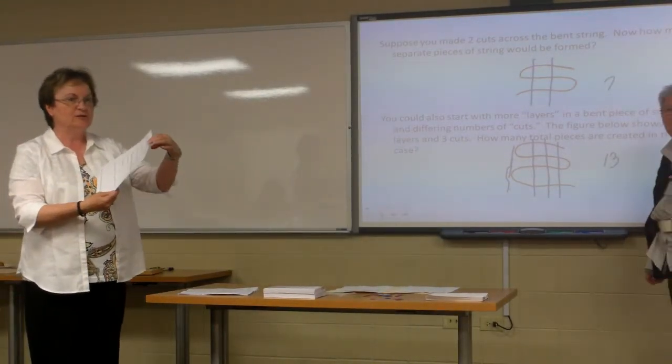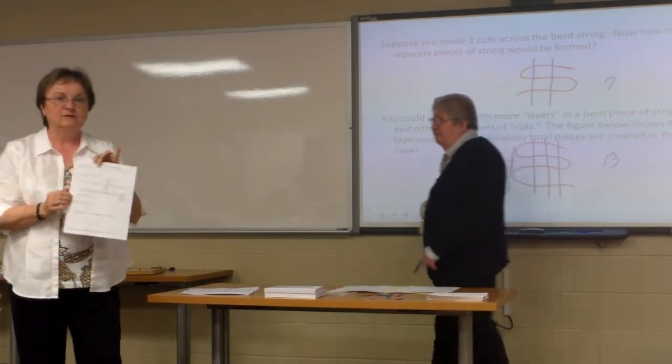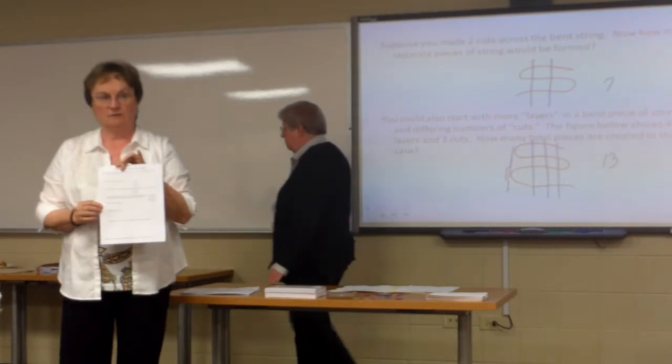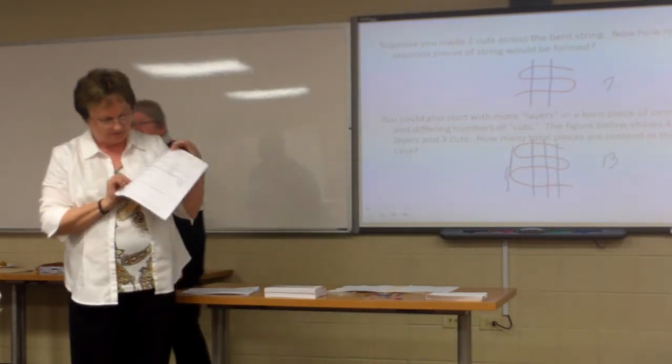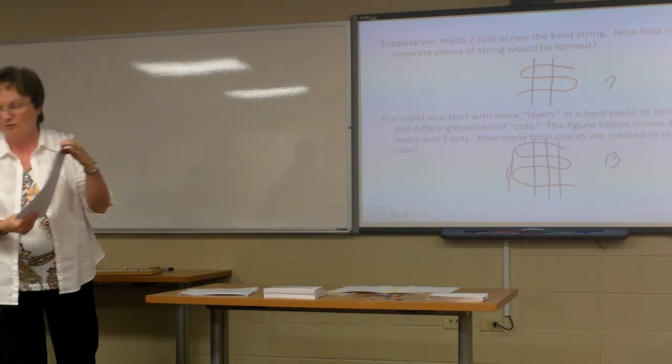Particularly with number 4, what is a layer? I've been using that word. What is a cut? I think that'd be a good place to start. What is a layer? What is a cut?